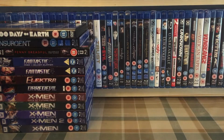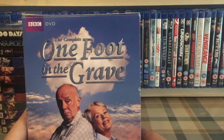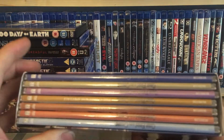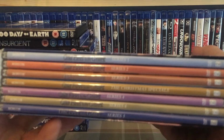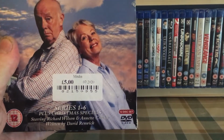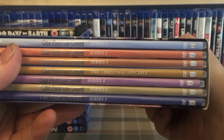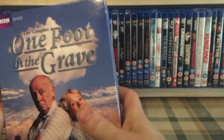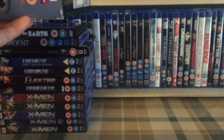And I also got, and I paid £5 for this, One Foot in the Grave, the complete set. It is a bit shelf worn, but you've got all the series and all the Christmas specials. This was half the price of what CEX charged for it, so yeah, I was happy to pay that. I do have, I think, the first 2 series already, so I'll probably trade them in if they're worth anything. If not, who knows, maybe they're worth something on eBay. If not, they'll go to the charity shop. But yeah, I'm really happy to get that because I love that show.